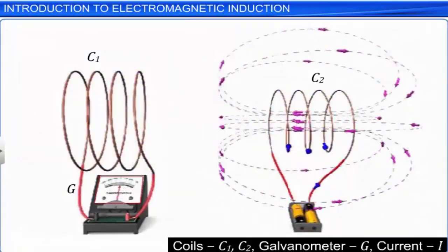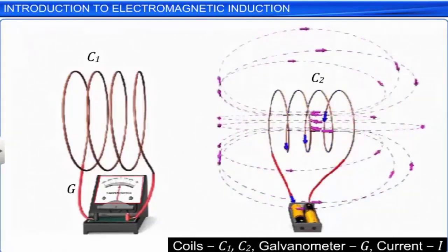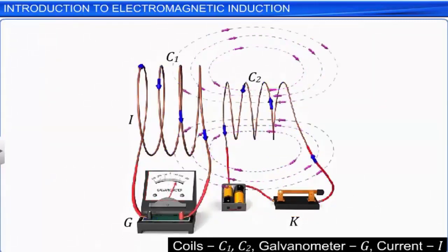From all these observations, we can conclude that whenever there is relative motion between a current-carrying coil and a closed coil in which a galvanometer is connected, a current is induced in the closed coil. In the third experiment, a tap key is provided in the coil 2 circuit. Here, we can observe the deflection of the galvanometer needle even when the 2 coils are stationary.